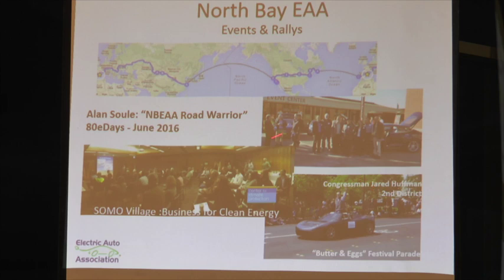Also like to emphasize that we work closely with Jared Huffman's office. Congressman Huffman is in the 2nd District, and he's very favorable to renewable energy, supportive of renewable energy and EVs. And one of the things that Alan has done for the past 4 years is to give Congressman Huffman a ride through the Petaluma Butter and Eggs Day Parade. So Huffman's district covers part of Sonoma County and part of Marin County, so we overlap with some of those folks as well.